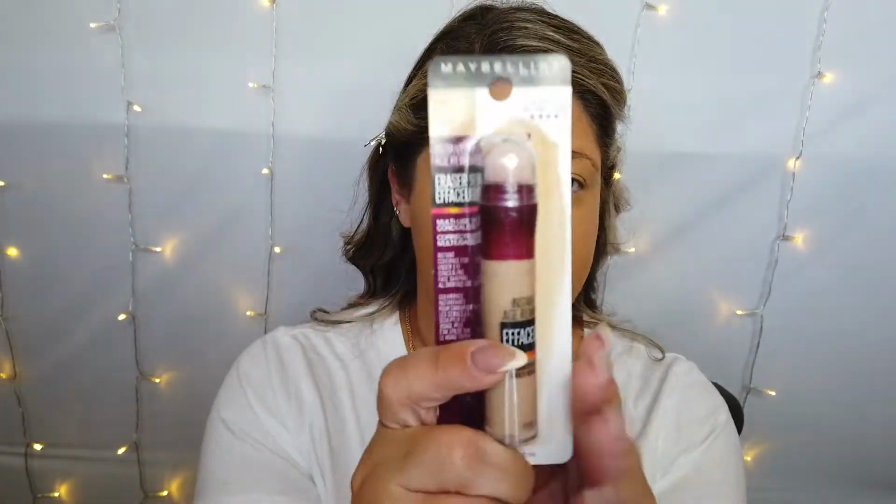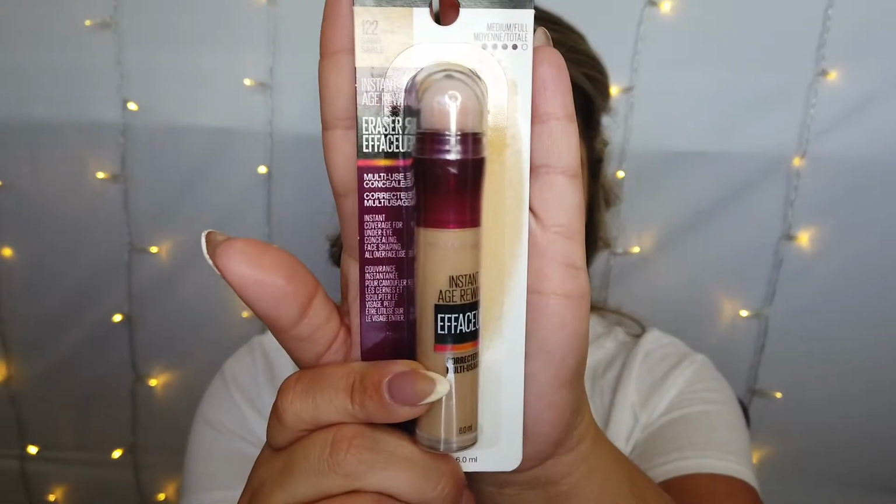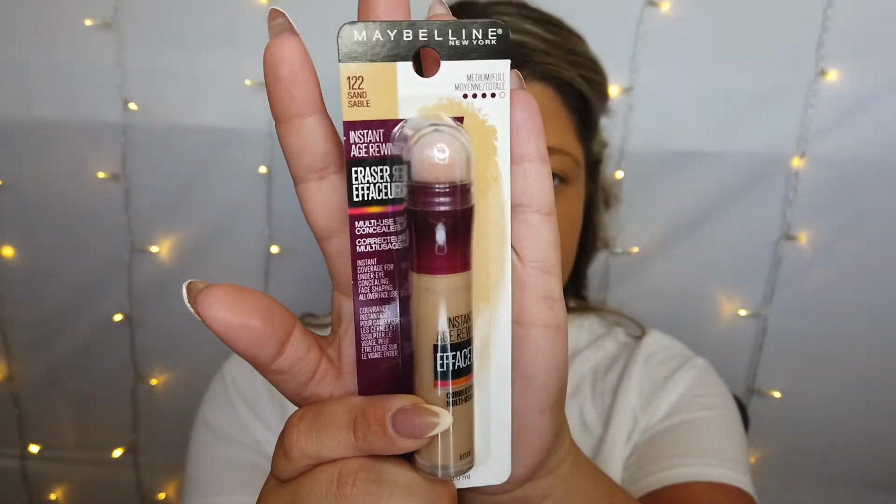By the way, I use the shade 332C as my tan shade. I use 150W as my non-tan shade, as my pale, my winter shade. For concealer, I just had to go and pick up a brand new one. This is the Maybelline Instant Age Rewind.